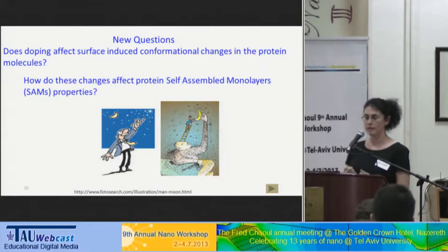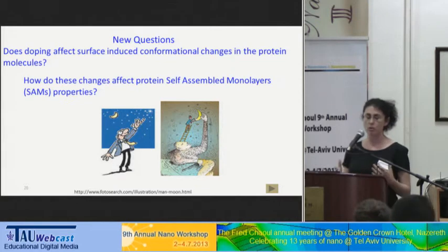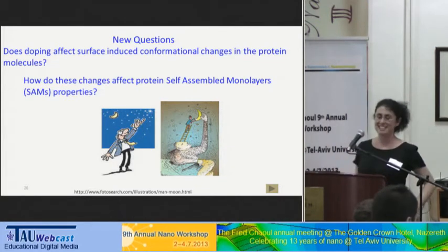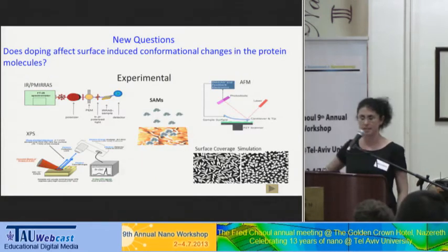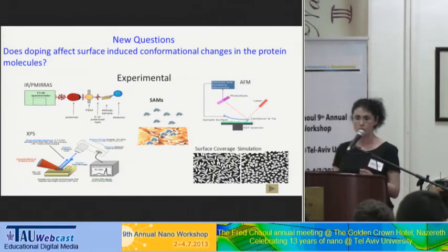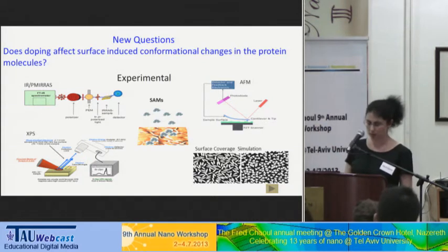Does the doping affect these surface-induced conformational changes in the protein molecules, and how do these changes affect the self-assembled monolayer properties? So these are the experimental surface characterization methods that we used in order to analyze our SAMs, and the surface coverage simulation that we used.